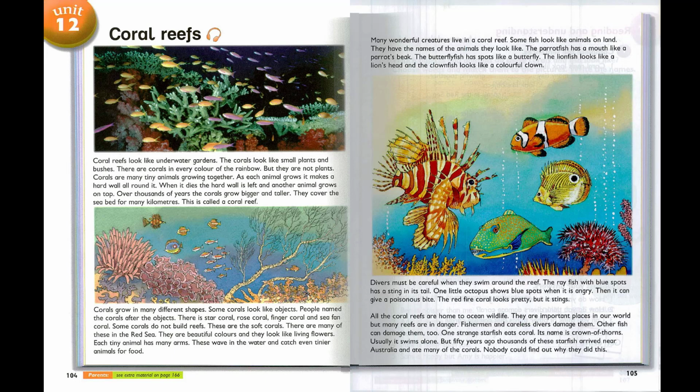As each animal grows, it makes a hard wall all round it. When it dies, the hard wall is left and another animal grows on top. Over thousands of years, the corals grow bigger and taller. They cover the seabed for many kilometres. This is called a coral reef.